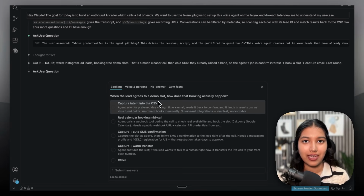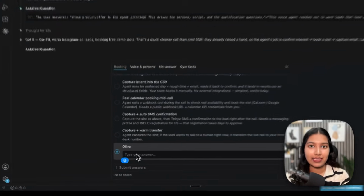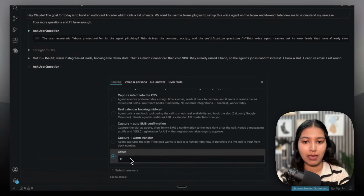Now it's asking regarding the demo slot. So if a customer agrees to it, then how does the booking happen? So again, it's completely up to you and it really depends on your workflow. So you can essentially connect it to your systems so that it books directly there or it adds information there. In this case, I would say that we want to capture that intent in a CSV. We offer 15 demo slots every Saturday.